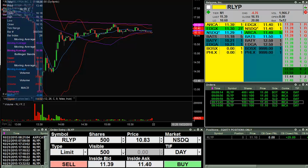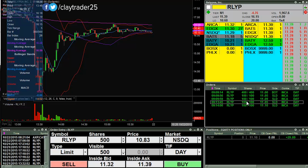I did just test the waters a little bit with RLYP in pre-market, so I'm up $29. Nothing big, just like I said, it's kind of testing the market a little bit on it. So this is the one I'm going to watch out of the gates. I will let you know if anything unfolds with this one or another stock.